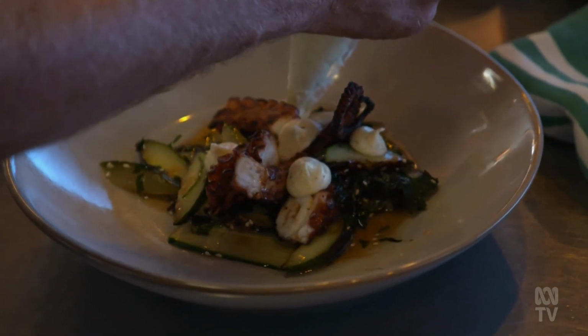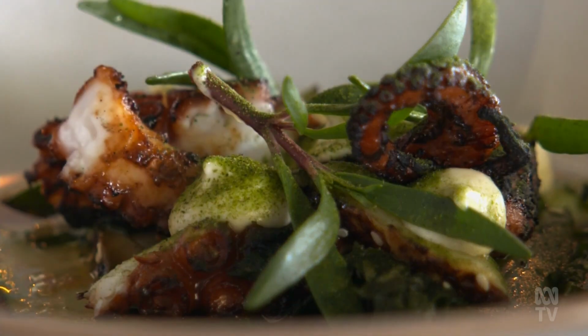People just love it. I mean, it's caught in these waters out here. For us, it's almost like eating pasta in Rome. When you come to the beach in Fremantle, have some octopus.